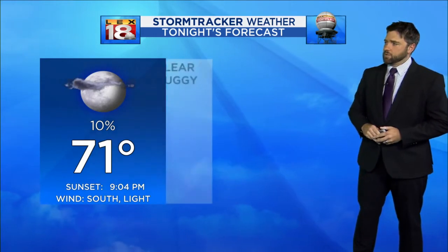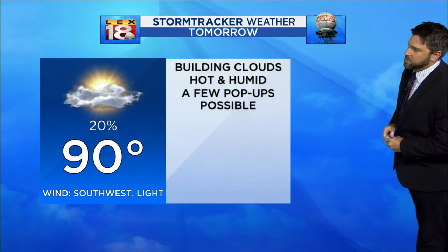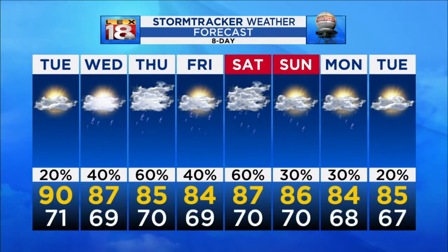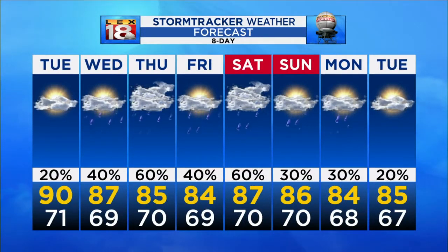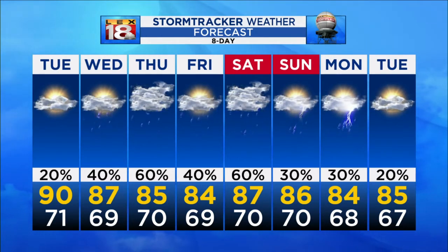Temperatures in the low 70s overnight tonight. Going to be a warm, muggy overnight, and then another hot and humid one for tomorrow. We get partly cloudy skies with a chance for a few pop-ups possible in the afternoon. But really the activity kind of holds off until Wednesday. That's a little bit more scattered in nature. Thursday, there's your widespread rain and thunderstorms. Also going to be pretty cloudy.